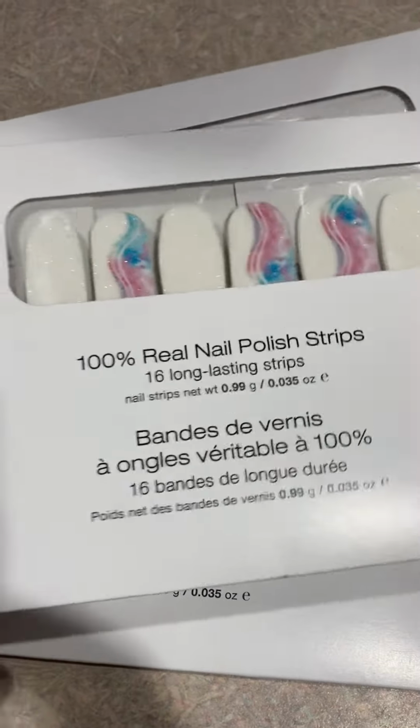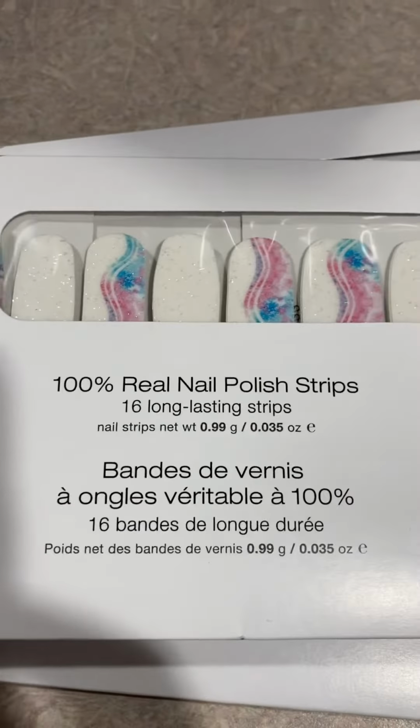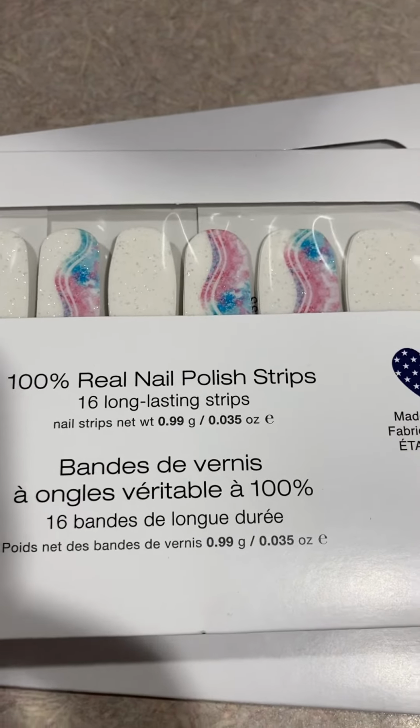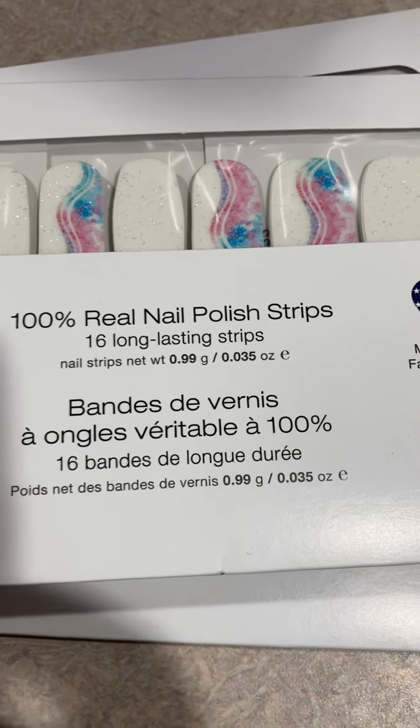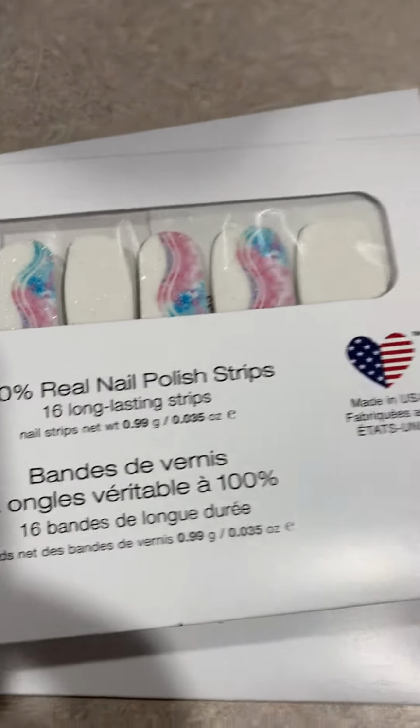Hey guys, I picked up a few shades from the new Destination Hawaii collection, and I also got the Over the Rainbow shade that they came out with for June. So I just wanted to show you those real quick.